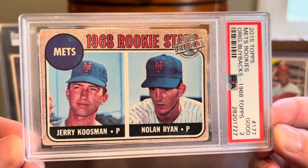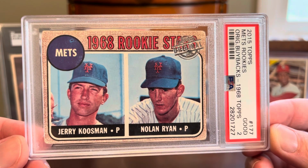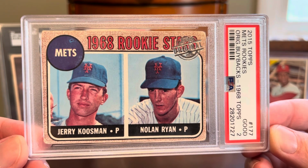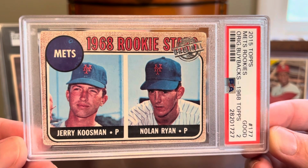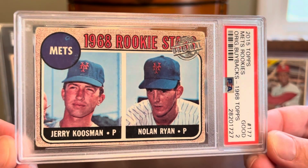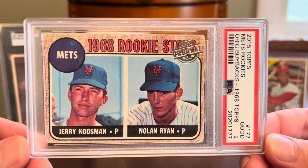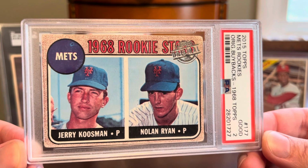Just like the Curt Flood that we talked about a moment ago, this is Nolan's 1968 Topps card. Topps bought this back in the wild, probably in 2014 sometime or early 2015, stamped it with this Topps original stamp, and then this very card was inserted in a pack of 2015 Topps Update Baseball. And I have never seen one of these in my life. As I said, when I stumbled upon it, I almost fell off my chair, literally.